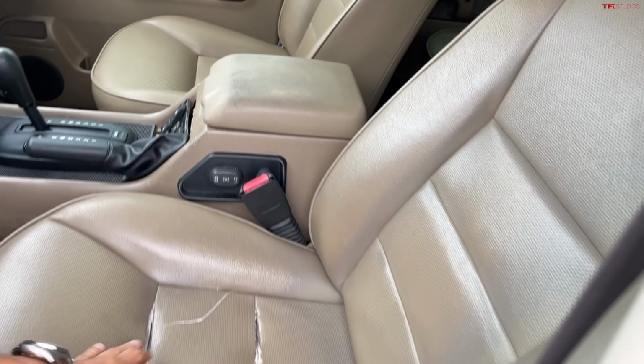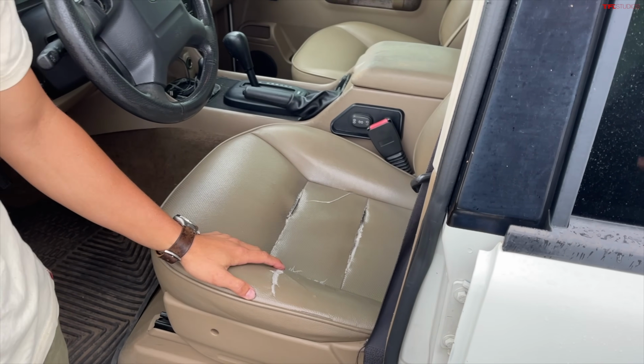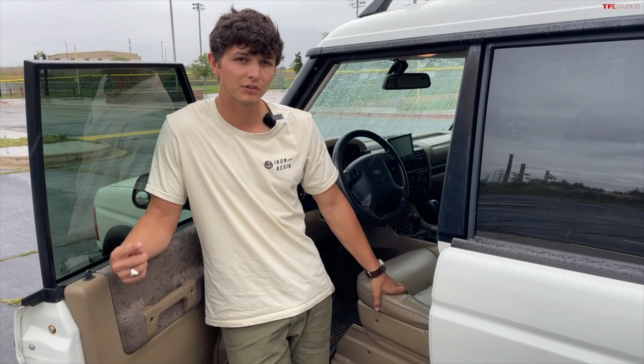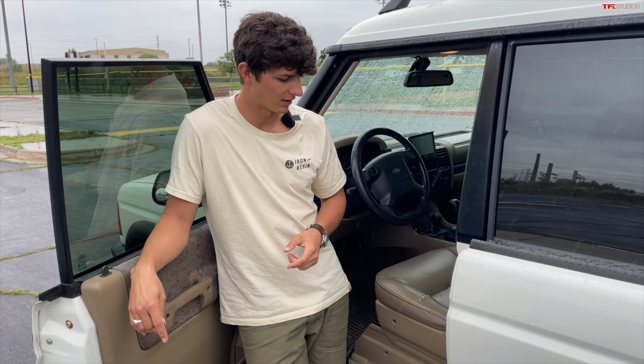Yeah, you can see that the seats are ripped, but I want to get these reupholstered. And 120,000 miles is not too bad. That's reasonably low miles, especially for the amount that I paid for this, which we'll talk about in a minute.